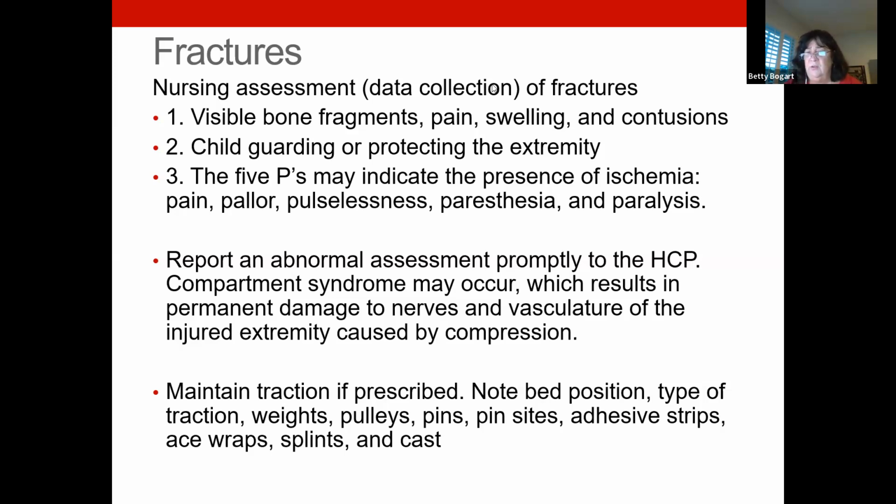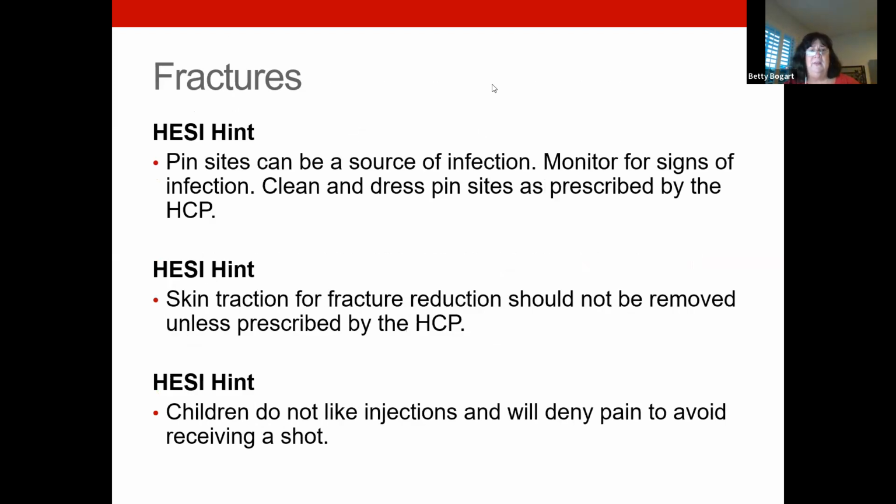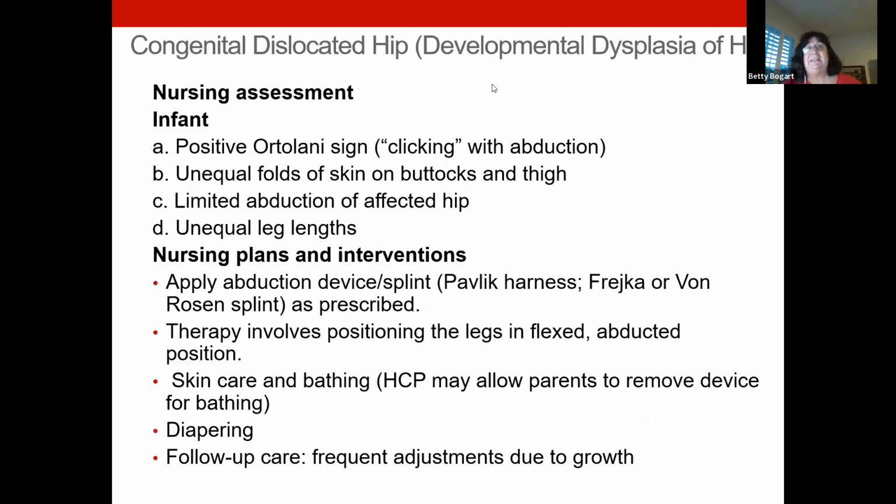Now, traction is used. The big thing is that if it's a hanging traction, it hangs there free swinging, and you document the weights. So, HESI hints. Some of them are skeletal. There are pins. Always monitor for infection and do pin care. Skin traction is never, ever removed, because then the bone will shift, and you've taken away all that good work. And know that kids don't say they are in pain because they don't want a shot, okay? Know that a fractured femur hurts. They need to take something.